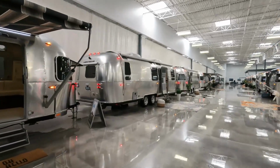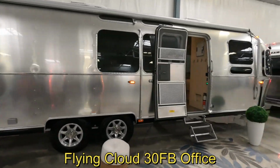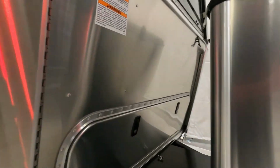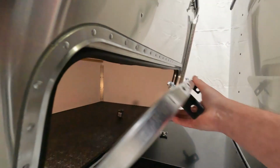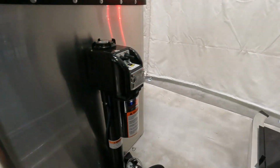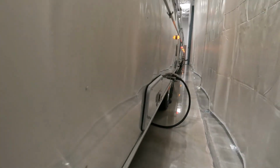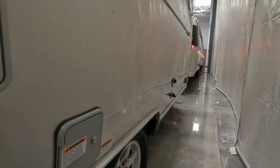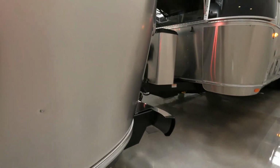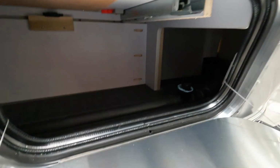This is the one we are here to look at. This is the 30-foot Flying Cloud front bed office. It has that teeny tiny storage in the back. This one up front is pretty good sized. Open it up and show you. Very clean, very good sized storage. No storage on this side. It would have to have a network jack put in, but we don't have to do that. And then in the back is that storage with the water underneath it.